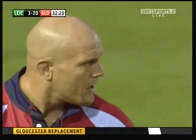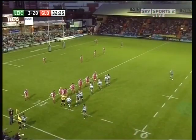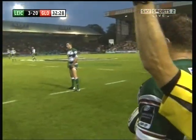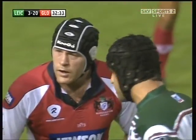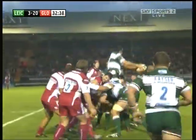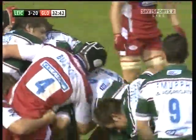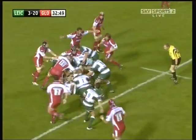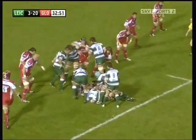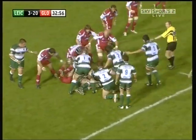Scrum half's nightmare. So Gloucester have lost their open side flyer. There's a thumping back row of Buxton, Strokosh and Narroway. There's the skipper, Buxton. Wenzel, who's been the Leicester Tigers banker in the line-up. Getting a bit of a run on now, the Tigers pack. Crane, head down. No change from that.